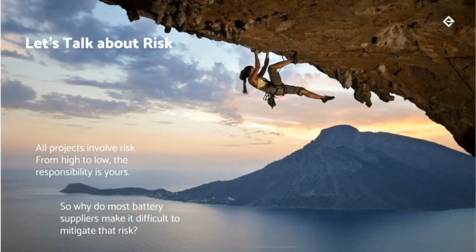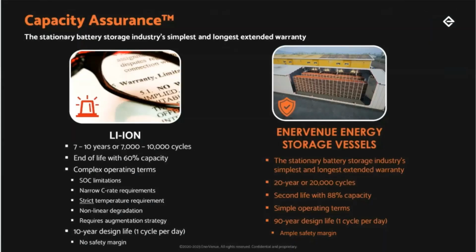So from a commercial risk standpoint, right? If we look at the existing lithium industry, the way warranties are written, very complex, very laborious to look through and really digest and manage an energy storage site within those guardrails. So Enervenue, with that message of simplicity, we are really focused on being user-friendly, right? Being flexible in the way that the asset owner is operating our energy storage vessels. So our warranty is a 20-year, 20,000 cycle warranty, guaranteeing at least 88% capacity remaining in that 20-year or 20,000 cycle lifespan. So a totally differentiated, exciting way to be thinking about energy storage moving forward.